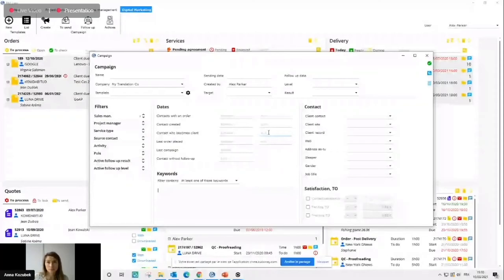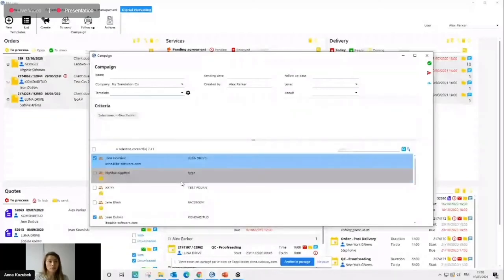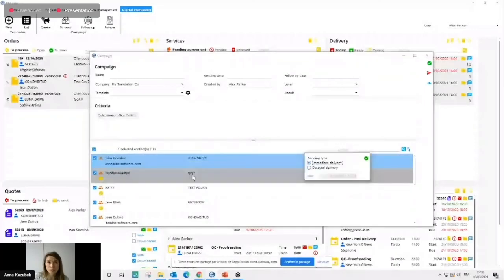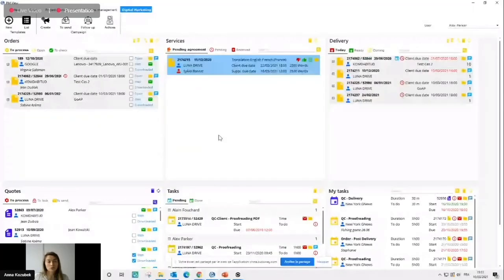And once it's done, you will have here all the list of contacts that you can select. So you can select all of them or maybe some of them, and then you can schedule the sending. You can send this campaign directly, or you can schedule delayed sending, maybe even at the moment when you're not in the office. And once it's done, you don't have anything to do because LBS will send these emails automatically from your Outlook. So you're sure that they won't finish as a spam from client side, and the email will look very personalized for this specific contact.